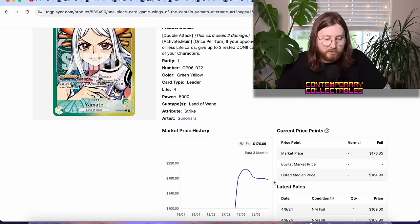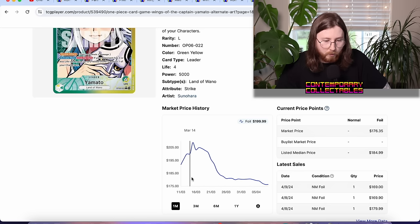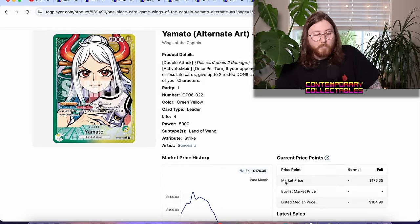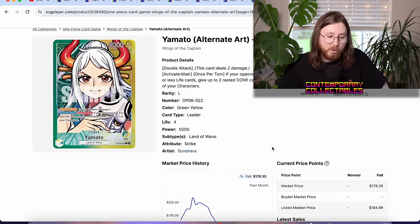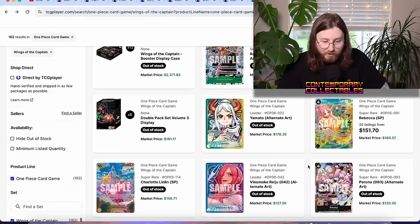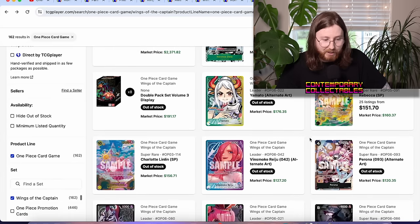Let's check out the Yamato alt art. So let's go to the 1 month. We peaked on the 14th of March at $200, and now we're sitting at $175. Not too bad, not too far below all-time highs. This is a yellow and green captain. And as you guys know, this is a really green-heavy set.